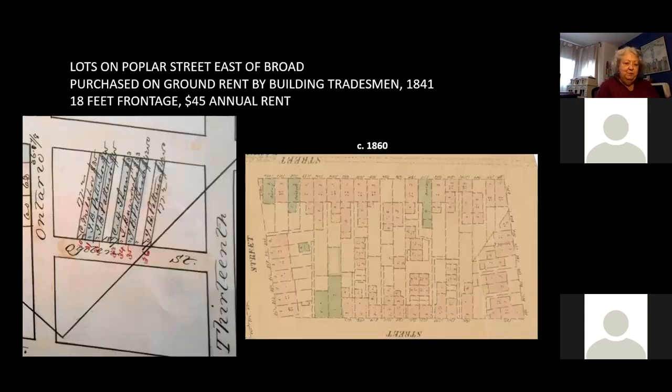Most building tradesmen rented much smaller lots, typically 16 to 18 feet wide, especially in the southern part of the estate, south of Poplar Street.